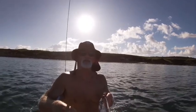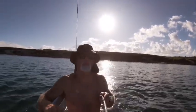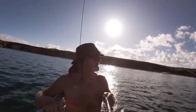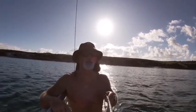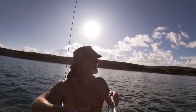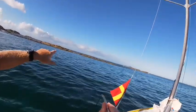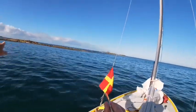Okay, it's Saturday morning, beautiful day. Not much breeze at the moment, but we're meant to be getting a good nor'easter this afternoon. Going to go back over to where the surf is, see if there's a wave to be had, which is out over this direction. Over here, we've just got to go around these rocks to get around to where the break is.